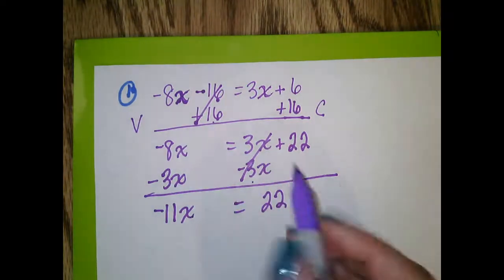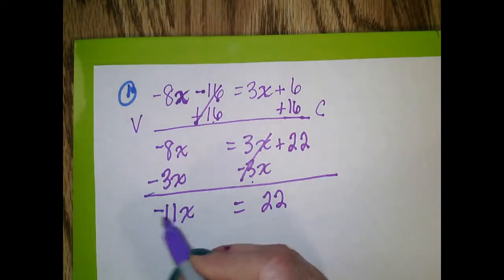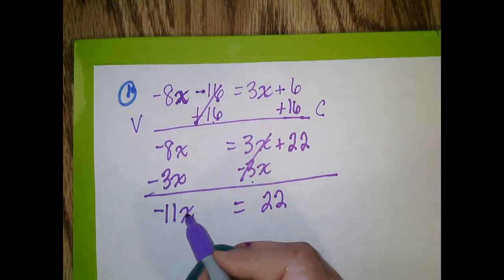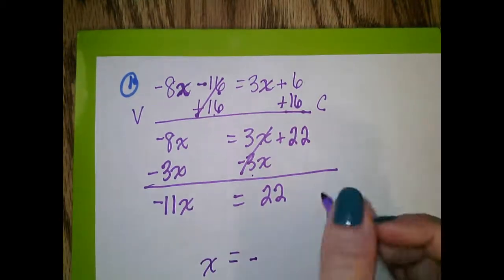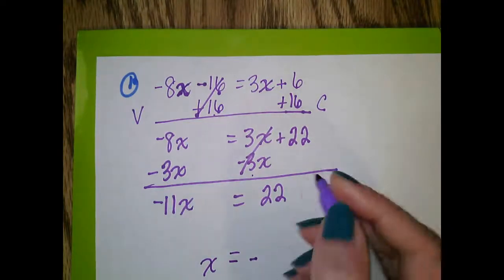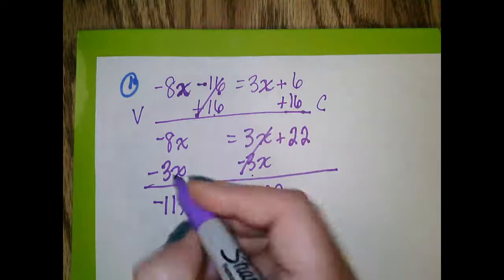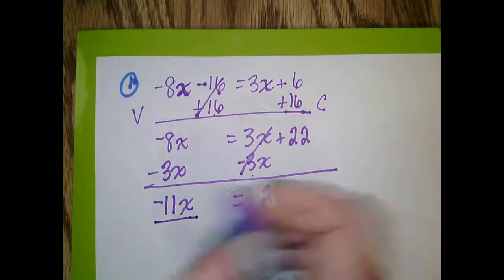Well, I can automatically see right here, for one, if this is a negative, I've got to multiply another negative number to get to 22. So I already know that my x value is going to be a negative number. Alright? Some of you are like, oh, Miss Hughes, it's 2. Just hurry up. It's negative 2. Hold on. I want to show you how to keep that balance.